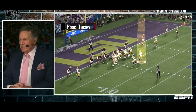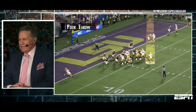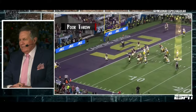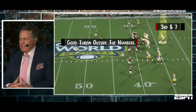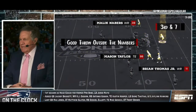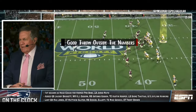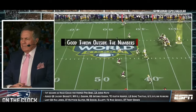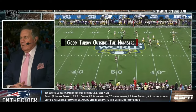This is Neighbors at the bottom. He's got single coverage, and Jayden just doesn't put the ball out there high enough, and Neighbors doesn't really have a shot at it. So his touch, and I would say, inside the numbers, he has great receivers. Neighbors, Taylor, who's going to be a high pick next year, Thomas. He's got some good guys to throw to, and this is, again, another really good throw on the perimeter.